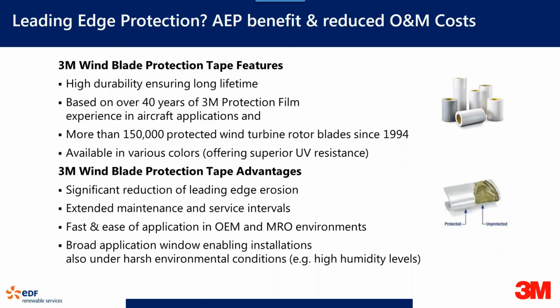Just wanting to highlight a couple things here. Go ahead, please. You'll note that leading edge protection is highly durable, in place on more than 150,000 turbines since 1994, with significant reduction in leading edge erosion, and extended maintenance and service intervals. Much of the discussion that we're having right now is around AEP and trying to extract that margin of 2, 3, 4, 8% more energy from the turn of the blade.